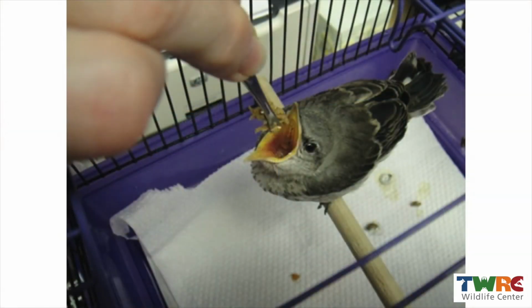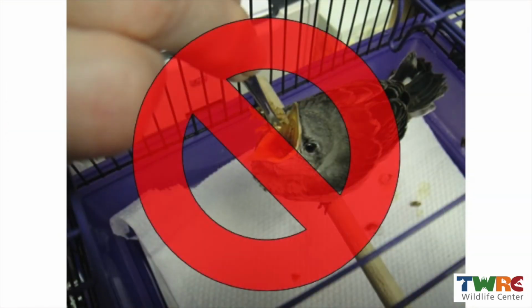Do not, under any circumstances, attempt to feed the babies or give them water. Placing water or food in the mouth of a bird will likely result in aspiration, pneumonia, and even death. The babies should be fine going without food or water if you need to keep them overnight and get them to a wildlife center or rehabber the following day.